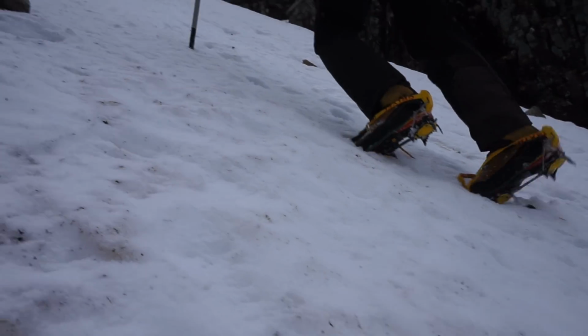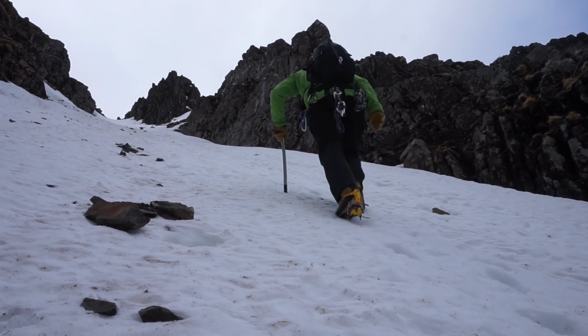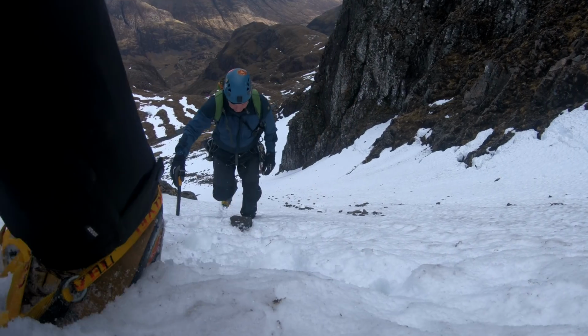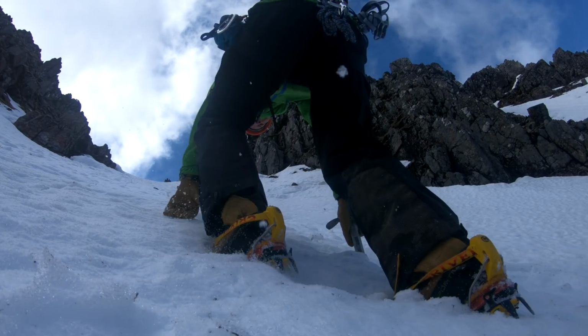So as you can hear, the snow was pretty good in the gully, and the higher up we got, it just got better and better. It was obviously colder the higher we got, and that old snow had frozen nicely, giving us some nice purchase on our crampons and ice axe. Fantastic. Just what we were wanting.